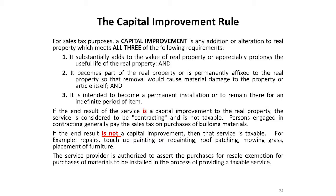If the end result of the service is a capital improvement, then the person who's doing that service is considered to be a contractor. They're engaged in contracting, and that service is not taxable. But at the same time, that contractor must pay the sales tax on his purchases of those building materials and process equipment that are installed into whatever the facility is that the contractor's working on.